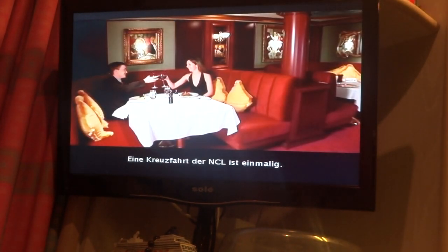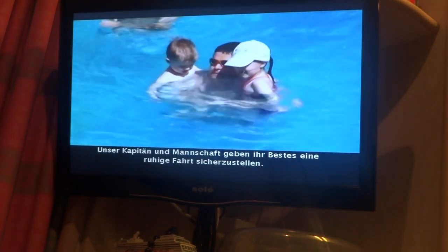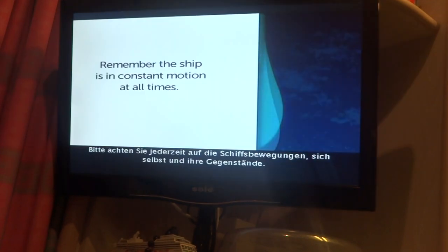An NCL cruise is an adventure you'll never forget. Our captain and crew do their best to ensure smooth sailing, but you must remember that the ship is in constant motion, and take care of yourself and your belongings.